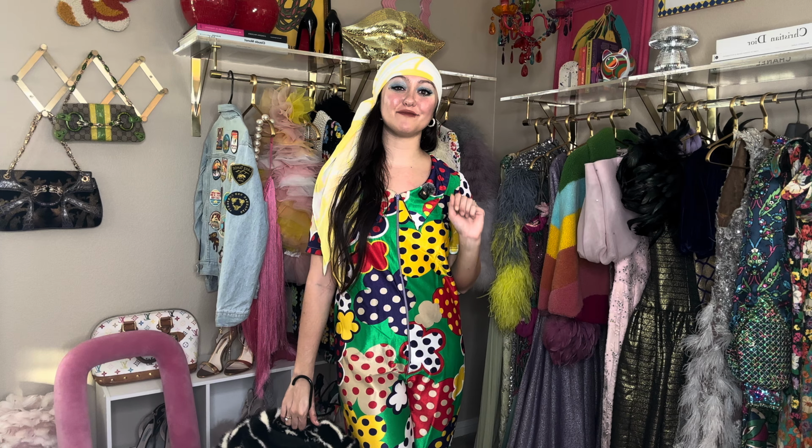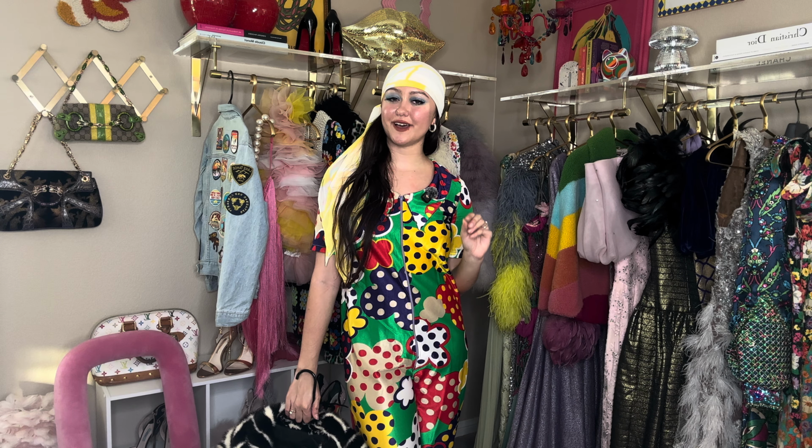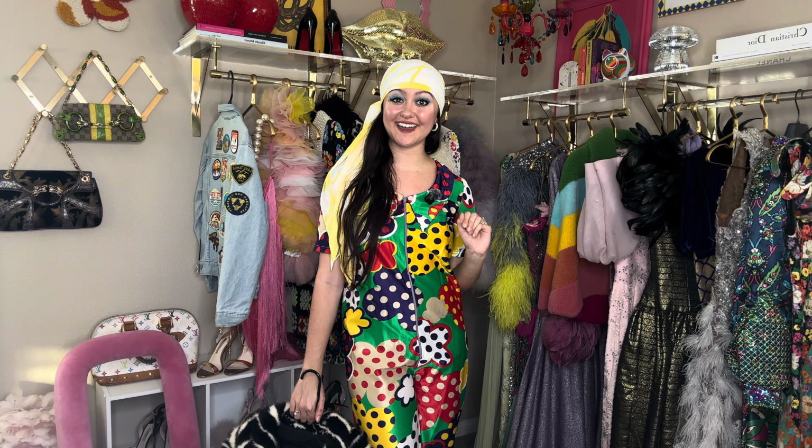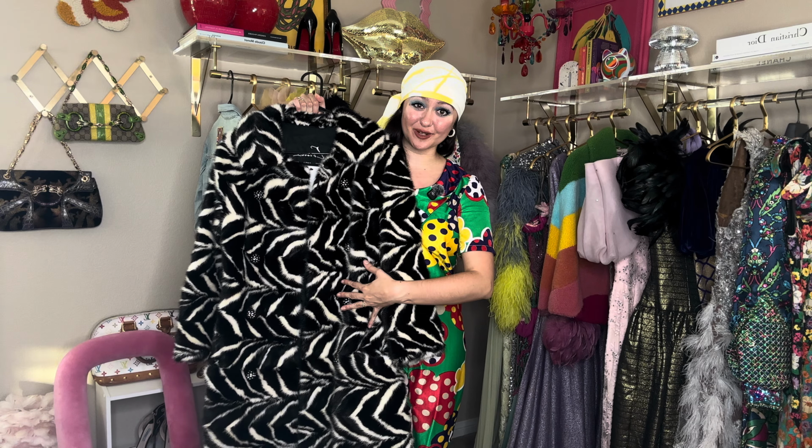But now onto this week's fashion find. A few weeks ago, I went to one of my favorite events. It is the Pickwick Vintage Show. They happen all over the place, but in particular, I love going to the one in LA, and that is where I found this incredible beauty.